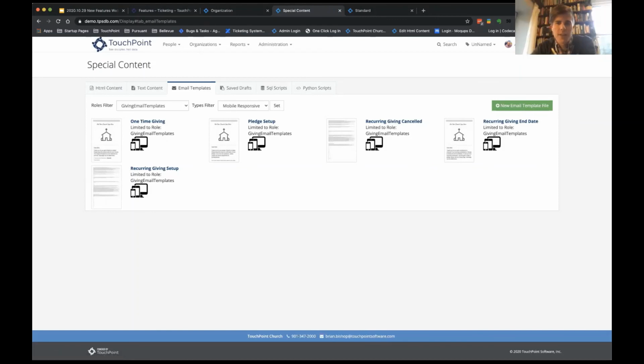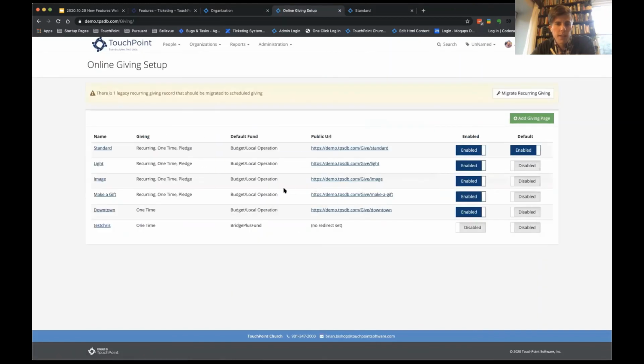Somebody asked a question about how do you find the URL for the giving page? That's a great question. Andrew, if you go to administration and online giving, you'll see those links are right there, the public URL right there in the fourth column.